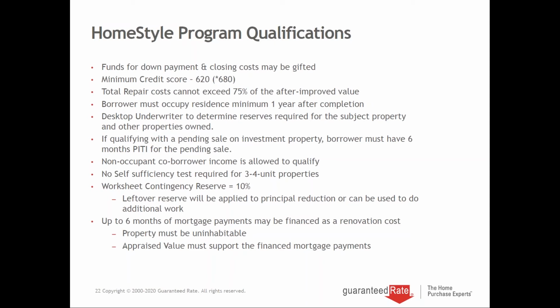And HomeStyle for 3 and 4 unit properties does not require any self-sufficiency test. That's something we'll talk about with FHA, and I'll explain what that is. And then we always have a 10 to 15% contingency for cost overruns when we're doing these projects. So if you use the contingency, that's fine. But let's say, for example, your budget was met and you did not use the contingency, you don't lose it. It goes back to principal reduction.